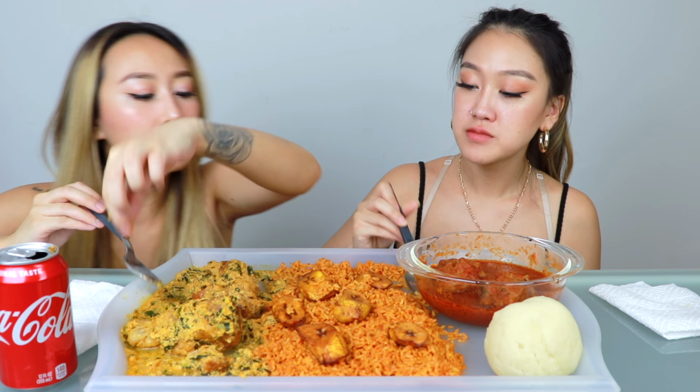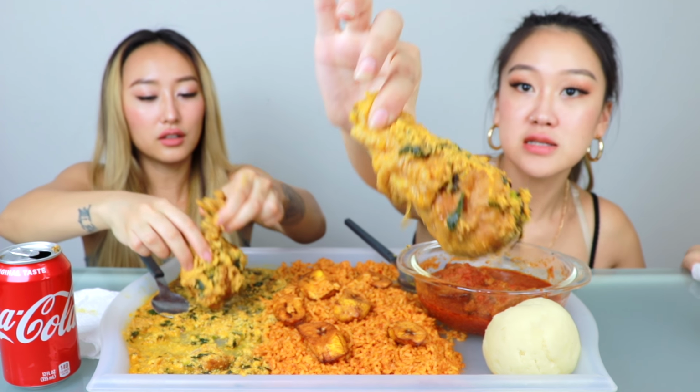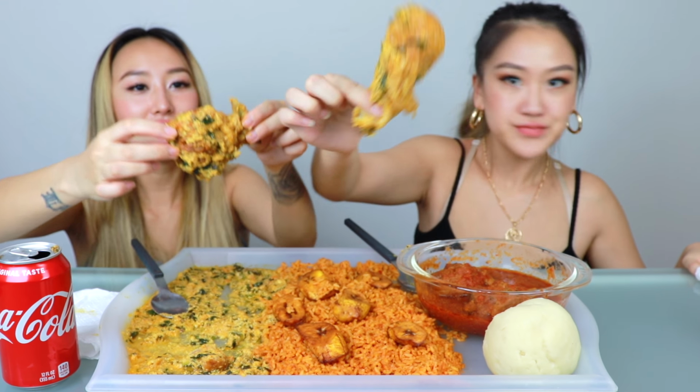Let's try this one. Okay. So this is supposed to be some type of stew. Look at that, it's just dangling. Guys, look at all of those seasonings and those little vegetable pieces stuck around. Oh my gosh.